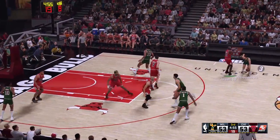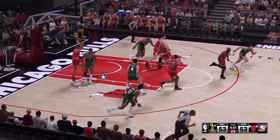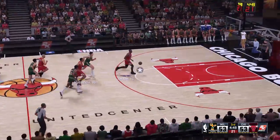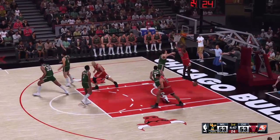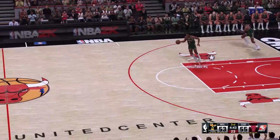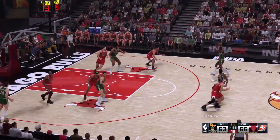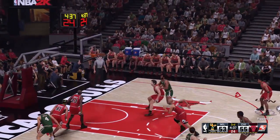Passes it to McLaughlin. Lots of room. Rodman grabs the miss. I guess even he has to miss one of those once in a while. Excellent work there in transition. Yeah, I think it's always better to go early in transition, to attack when it's there, because oftentimes you can beat the defense down the floor.